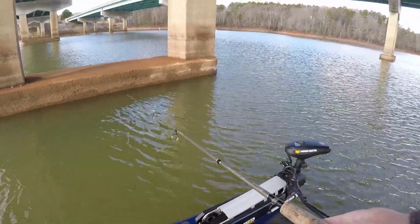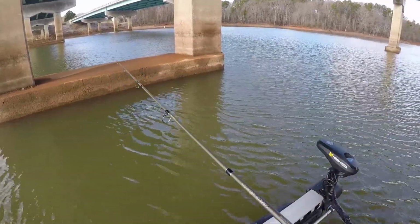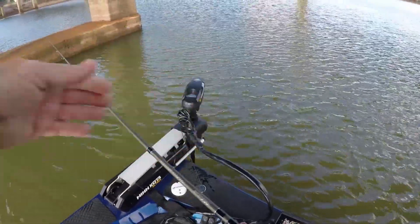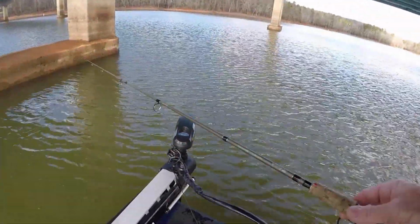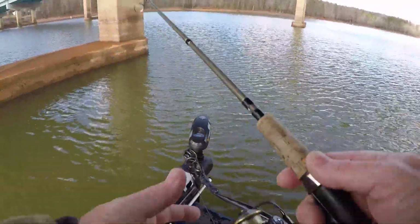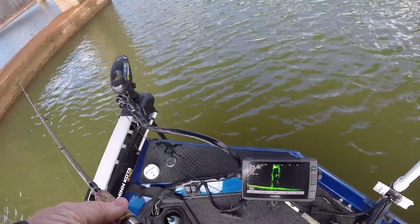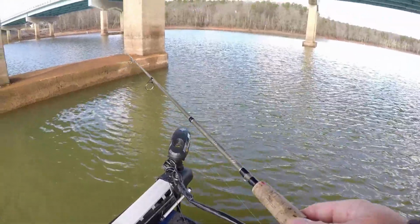Does it make a difference? Yeah, it makes a little bit of difference because it's moving further around. Instead of moving 5 foot, it'll move 8, 10 foot. Sometimes it's like it's searching for a signal, you know. So I gotta watch the spot lock under this bridge. But what I'm doing is pitching right to this bridge.